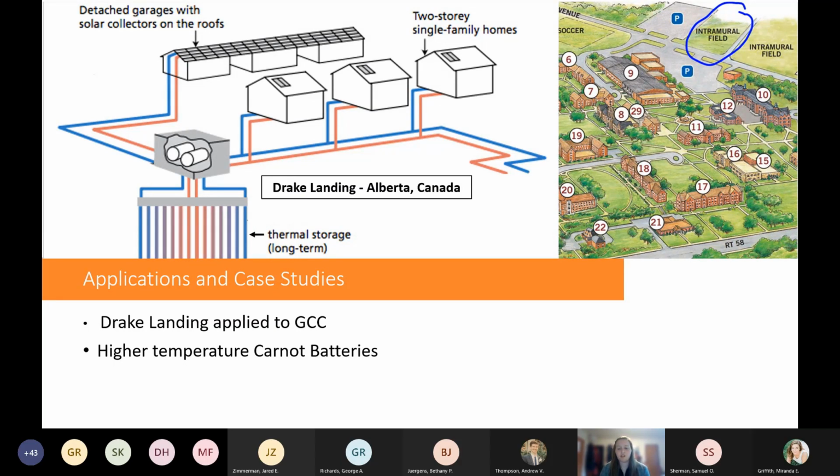Next, it was important to look at the solar panels. Drake Landing uses approximately 800 solar panels with dimensions of 2.45 by 1.8 meters. Solely accounting for the panels themselves and no spacing, these panels would take up roughly 13% of the IM field.